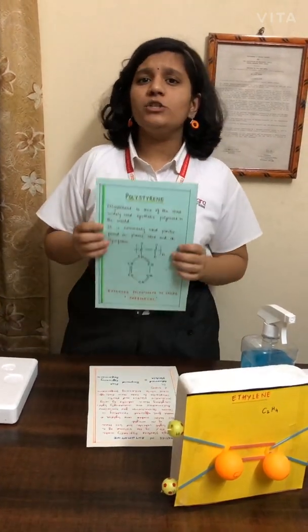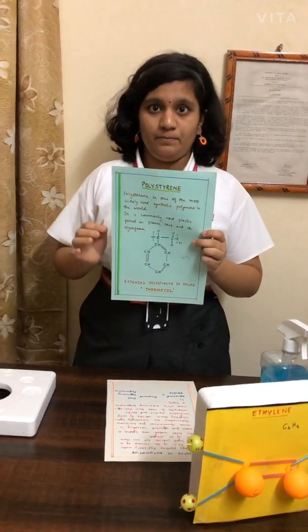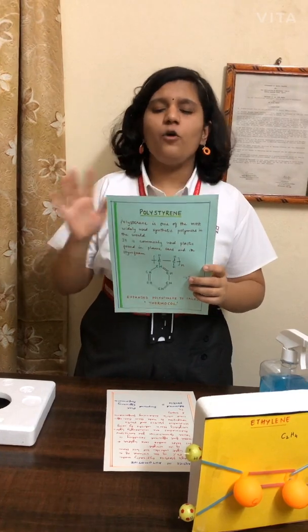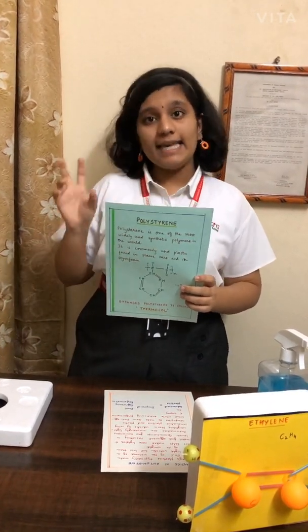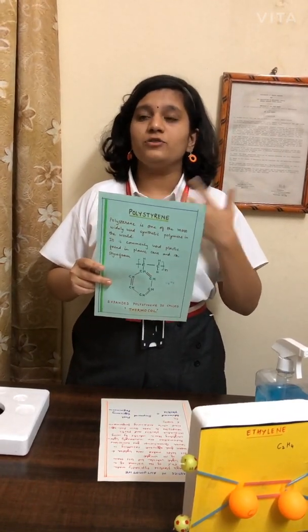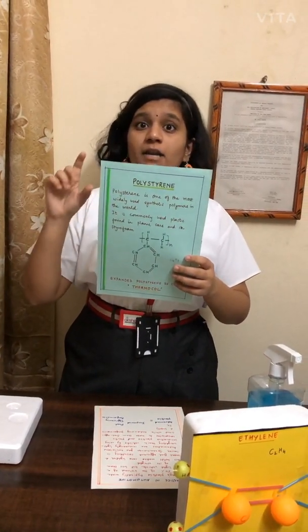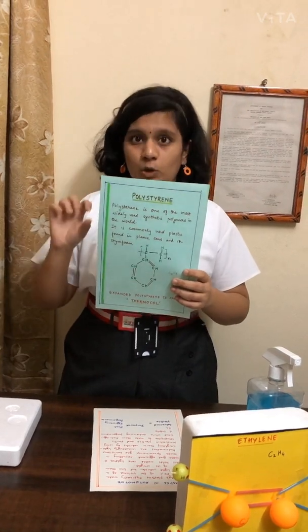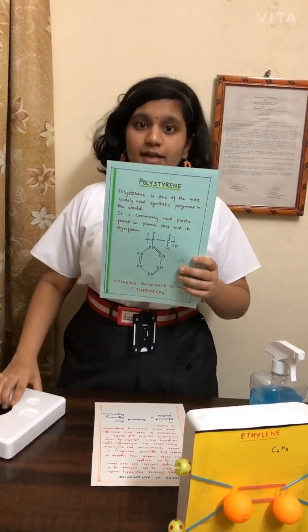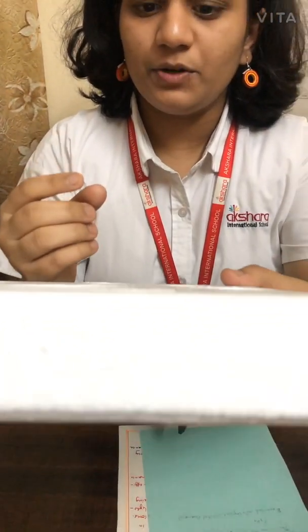Now, one of the most widely used plastic forms is polystyrene. It is one of the most widely used synthetic polymers in the world. It is commonly used in plastic forms of cars, aeroplanes. Now, this is how the structure of one monomer of polystyrene looks like. Now, expanded polystyrene is called thermocol. Over here we can see that there are spaces between it and it looks like hexagons, which is how it is represented.